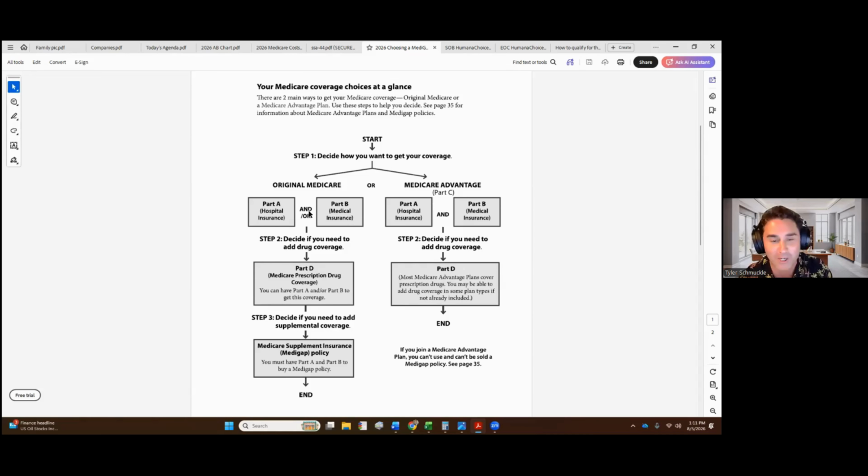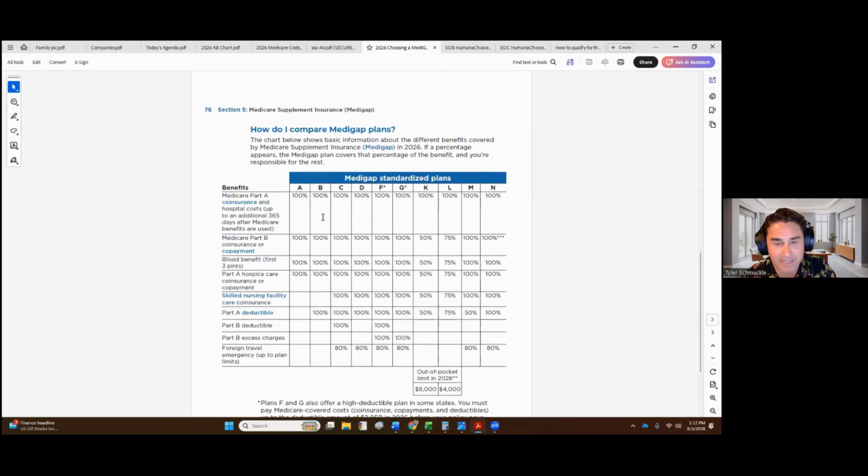You have to call it a wellness exam. So if you're new to Medicare and you haven't really used it, do not book a routine physical, because Medicare will deny it. Nobody will want to pay for it. You'll get stuck with the bill. But anything approved here is going to be covered by one of these Medigaps.